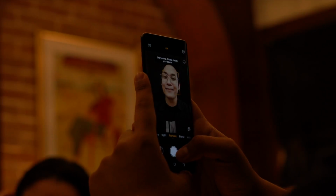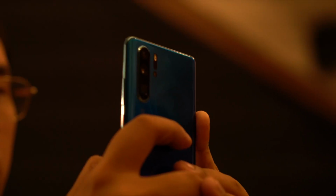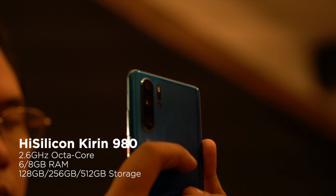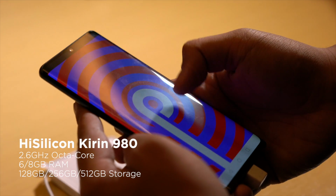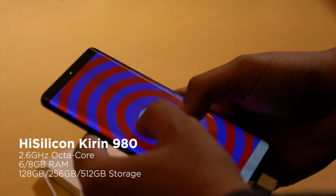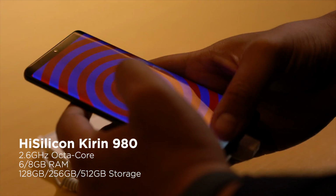Huawei just unveiled their new P-series flagship smartphones, the hero of which is the P30 Pro. And Huawei really focused a lot on the camera system like they always do with the P-series. In terms of internal hardware, we're looking at the same chipset as the Mate 20 Pro, which means what you get with both the P30 and P30 Pro is the Kirin 980 Octa-Core processor. The Pro gets 8GB of RAM and 128, 256 or 512 gigabytes of internal storage.